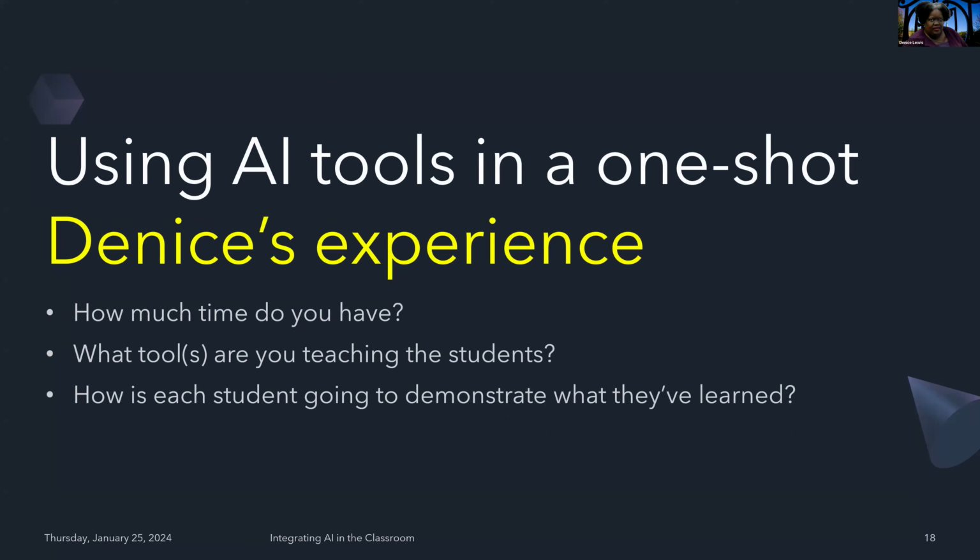You always want to think about, when you're delivering a one shot in a course from a librarian's perspective, how much time do you have? Are you only going to be going into the course one time, or can you navigate going into the course multiple times? What tools are you teaching the students, and how is each student going to demonstrate what they've learned?